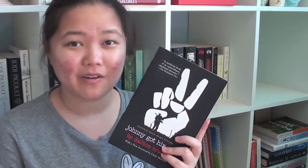Next I have The Tattooed Soldier by Hector Tobar, and I had to read this for my first year in college and it was amazing. Next I have Johnny Got His Gun by Dalton Trumbo, and I think I had to read this for school, but I don't remember a lot of it.